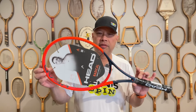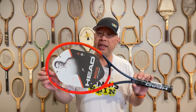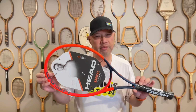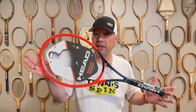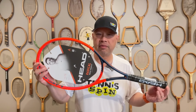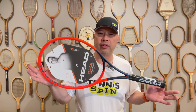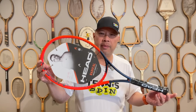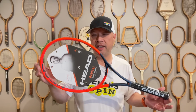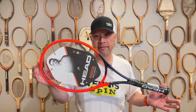All right. The Head Radical MP is their top selling racket, kind of barely beating out the Speed MP. Talking barely. It was a neck and neck race this year. There's a lot of differences between those two rackets, but this is a 98. I know a lot of people out there think this is a 100 and the Speed is a 98. It's the opposite, guys. The Radical MP and the Radical Pro are both 98s. The Speed MP and the Speed Pro are both 100s.